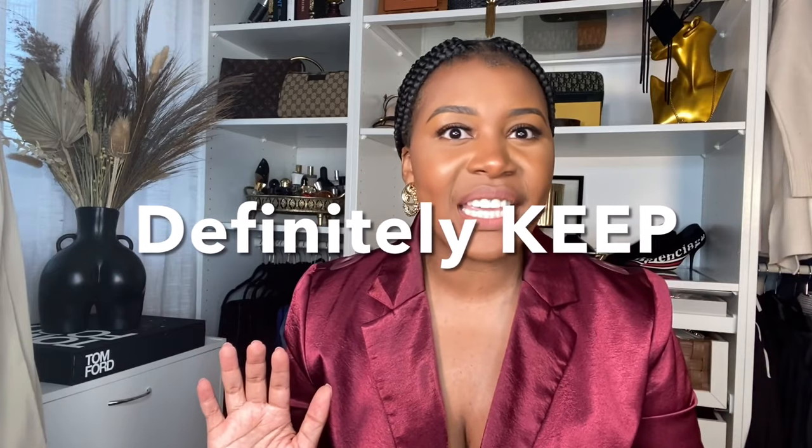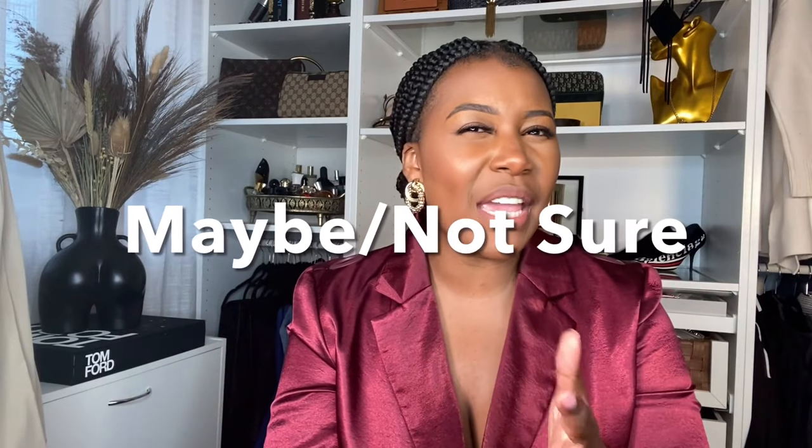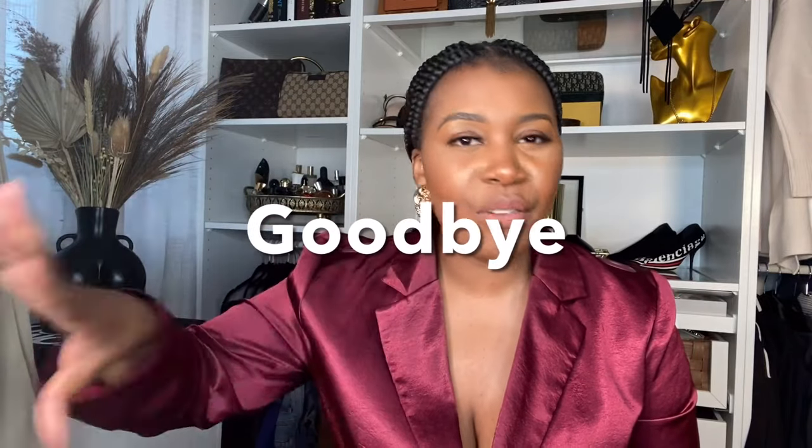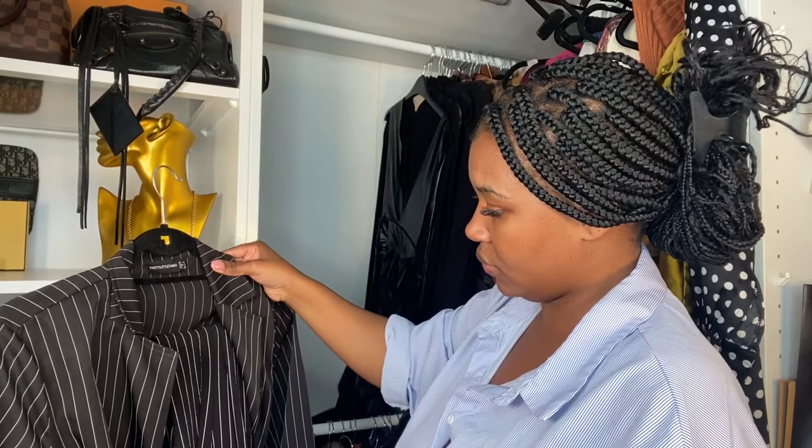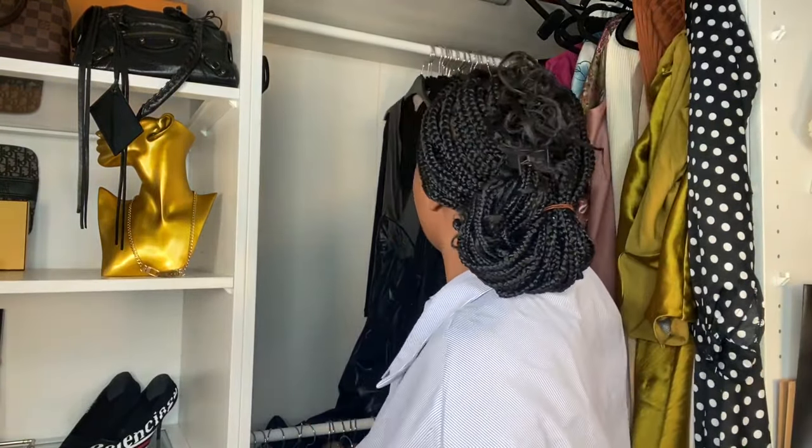Next tip is when you're doing your closet purge, make sure that you have 3 piles. One is going to be your definitely keep, the next pile is going to be your maybe, where you're not too sure, and your last pile is going to be definitely giving away or selling. What you're going to do with your maybe pile to decide whether you're going to definitely keep or get rid of it is figure out how you'd wear it, where you'd wear it, how you would style it, and if it fits within your personal style before deciding whether you're going to keep or sell.